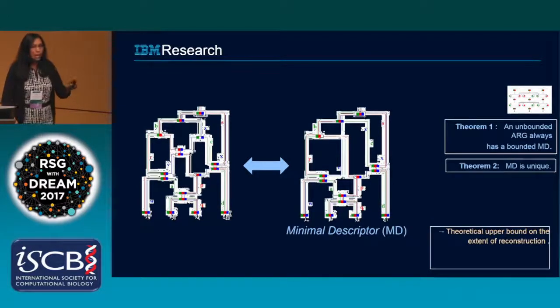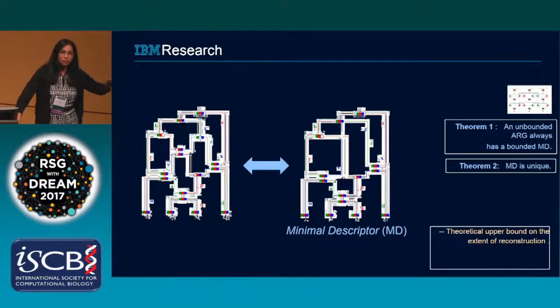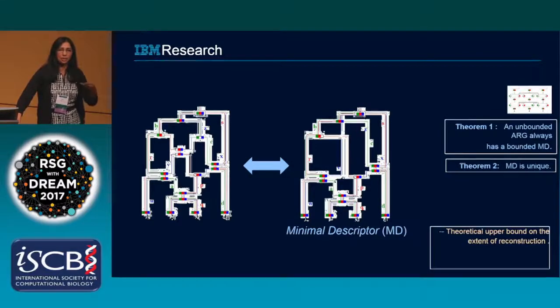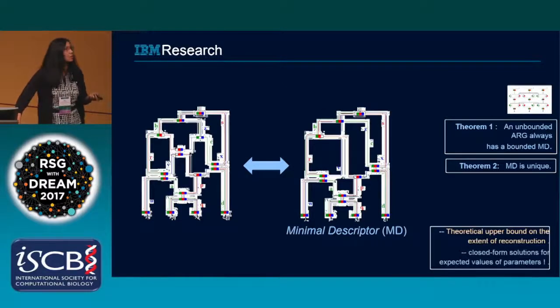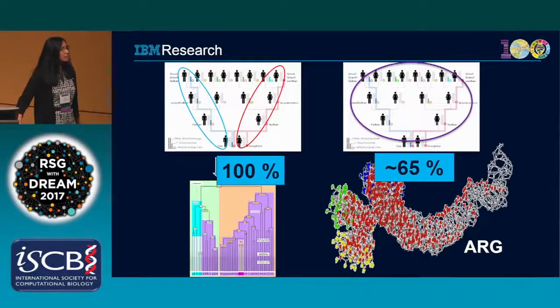That is, assuming no false positives and other things, no matter what algorithm you have, the best algorithm cannot reconstruct an arc which is bigger than the minimal descriptor. And in practice, you are always reconstructing smaller arcs than the minimal arc. There were other consequences, but I'll skip that. So this is the question we answered, and this is algorithm independent. Of course, if you make it algorithm independent, then you have actually answered the question.